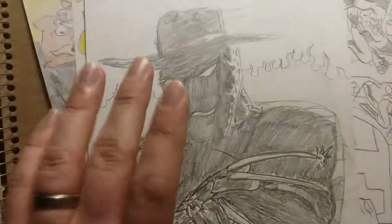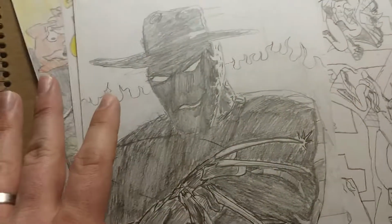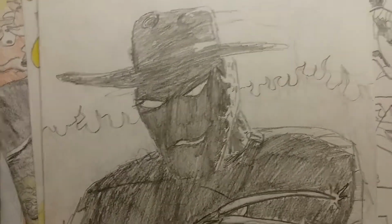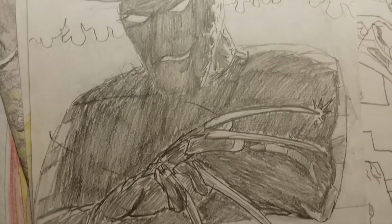Here is Freddy Krueger. When I recorded this the first time, I called him Five Nights at Freddy's, and I met Freddy Krueger, and I'm like, no, people are going to call me evil or whatever. So this is when the remake of Nightmare on Elm Street just came out. And so I came home and I drew this.